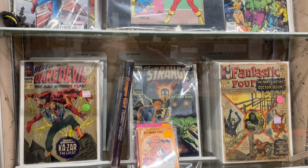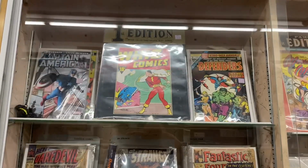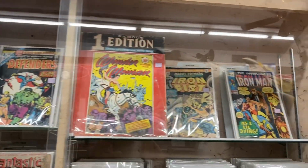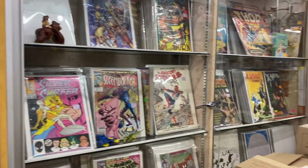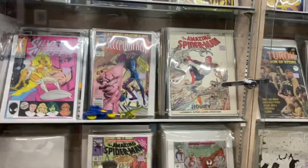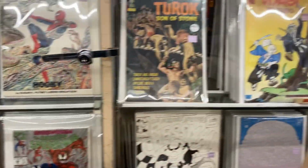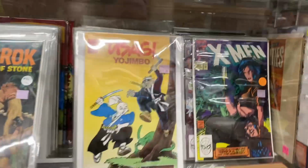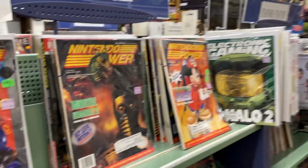The prices were a little steep, a little more than I'm used to paying. But that's typical when you're at an antique shop as compared to a straight up comic book shop or a comic book convention or something like that. I buy a lot of my books at flea markets and things like that. We got a little ASM, some great Carnage covers. Here's Uncanny X-Men, second appearance of Gambit, or third appearance, I should say.